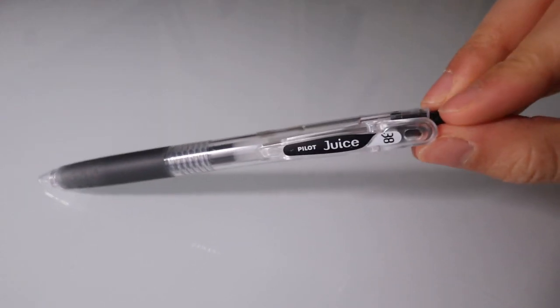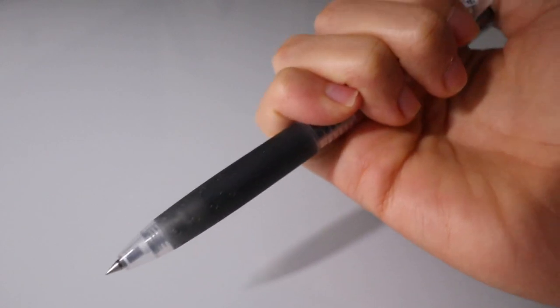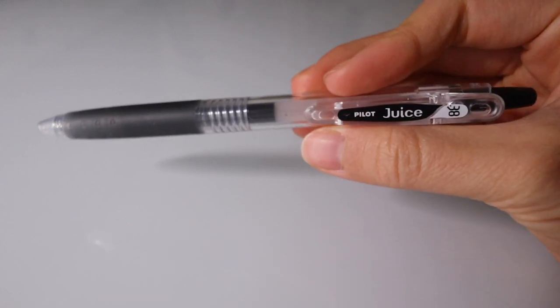I have a bunch of these. Sometimes I like the cap, sometimes I don't. I think that's honestly the difference between these two, and also the grip, of course. This is really nice and sleek as well, but I like these pens. I feel like these are super easy to use.